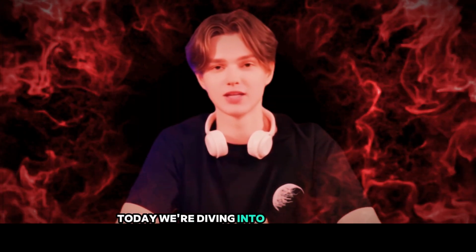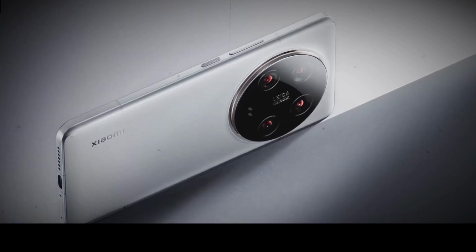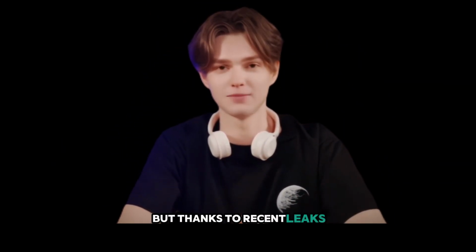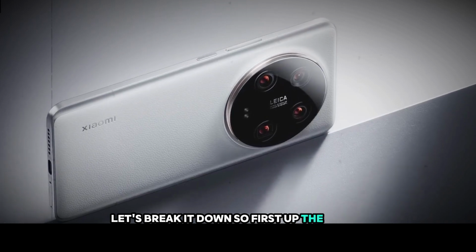Today, we're diving into the first leaks and rumors of the Xiaomi 15 Ultra, the upcoming powerhouse of the Xiaomi 15 series. The official launch may still be a few months away, but thanks to recent leaks, we already have a pretty good idea of what to expect. Let's break it down.